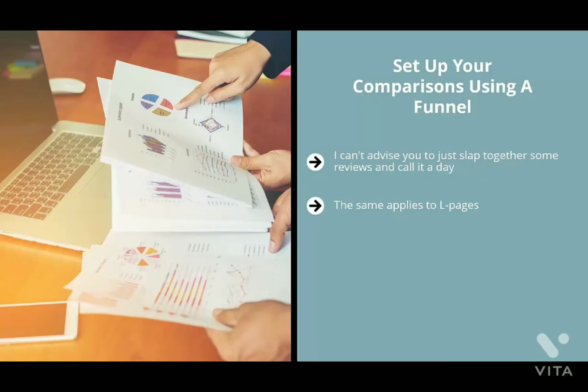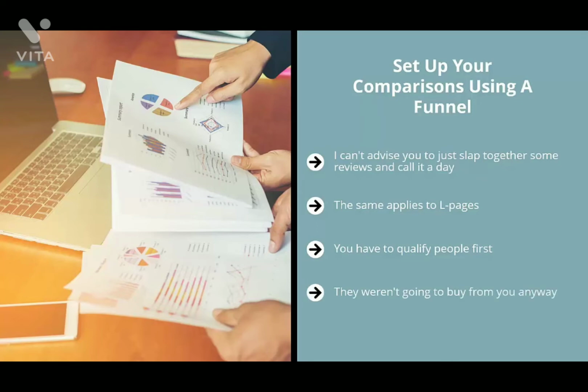Remember, they're coming from K pages, which is basically establishing your credibility. So, you have to have some sort of intermediary set of pages that highlights, in broad terms, the different options out there and why your preferred class of solutions makes the most sense in the lives of your prospective audience members. You have to qualify people first. You have to understand that a lot of people may bounce off your website. They might think, this is not the information I'm looking for. And that's fine. They were never your customers to begin with. They weren't going to buy from you anyway.